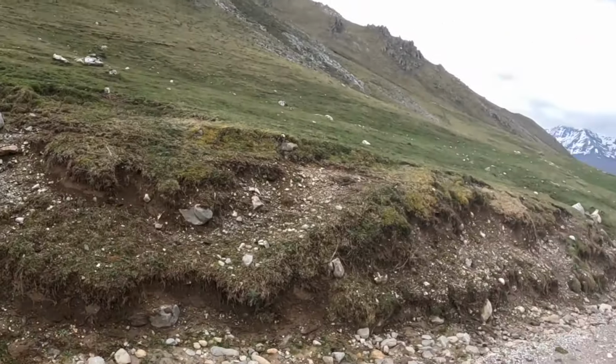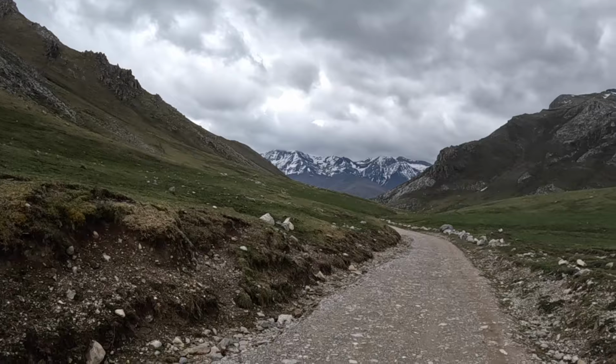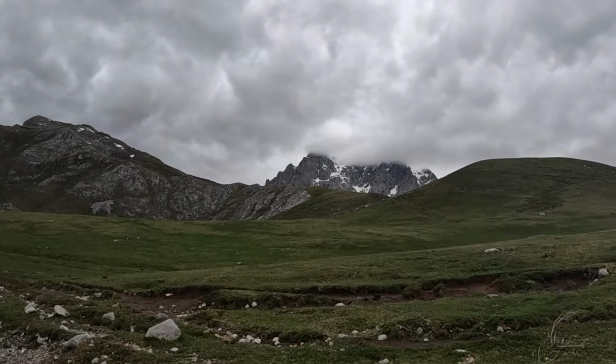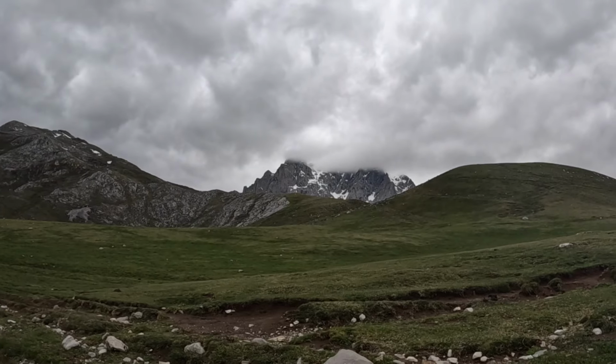Well, that is the valley view going down, and that's where we've come from, just up there. Look at that, majestic. Once we've got down here, we're going to pop into the village of Potes and have a look around the shops and get a cerveza. So if you fancy coming, stick around to the end and I'll see you down there.